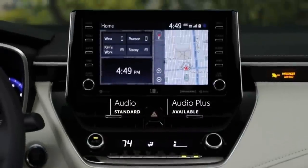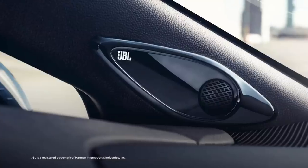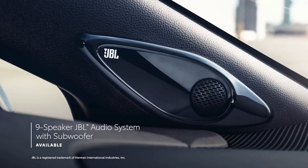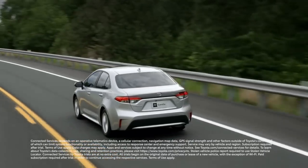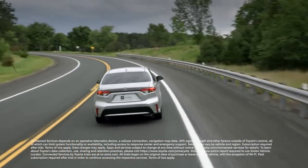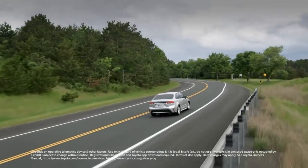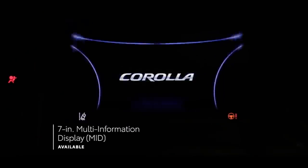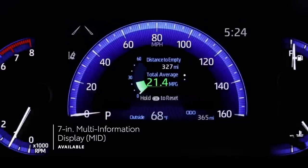This audio multimedia system is seamlessly integrated into Corolla's touchscreen, 8 inches standard on most grades, while select models can be taken even further with a premium JBL 9-speaker audio system. Corolla can also be linked with trials to Toyota's available connected services, including Safety Connect, Wi-Fi Connect, Remote Connect, and Service Connect, which provides maintenance reminders to both dealer and driver. Plus, Corolla's available 7-inch multi-information display shows safety alerts and other important details right in line of sight.